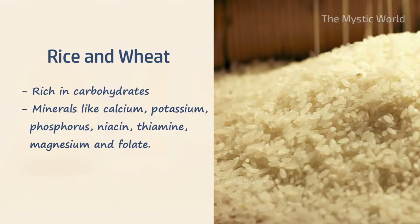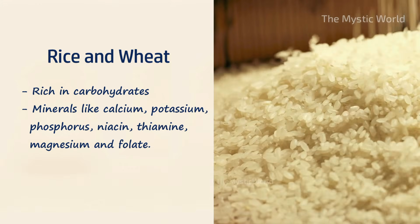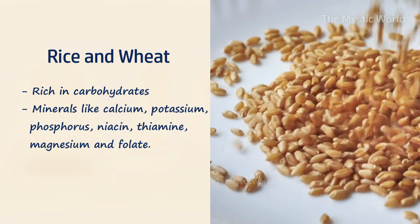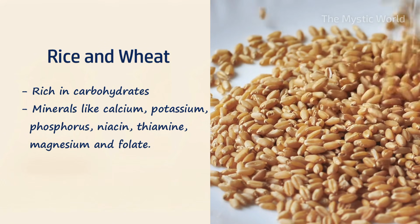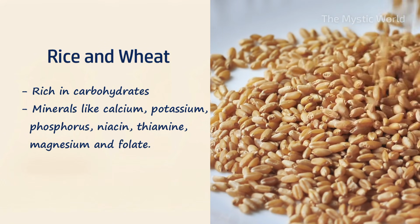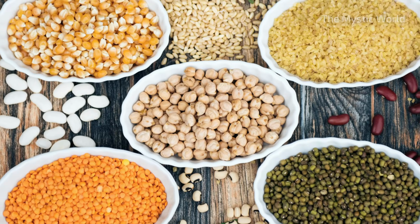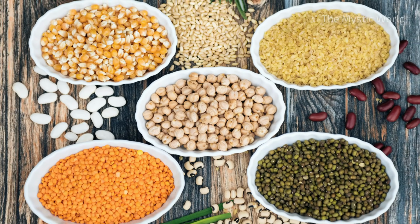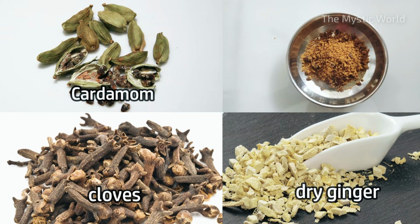Rice and wheat. Rice and wheat are the most commonly consumed grains as a part of everyday diet in India. They are rich in carbohydrates and minerals like calcium, potassium, phosphorus, magnesium. Besides the 9 nuts, grains, and pulses, the health drink mix also contains cardamom, cloves, dried ginger, and country sugar. This not only enhances the flavor but comes packed with their own nutritional benefits.